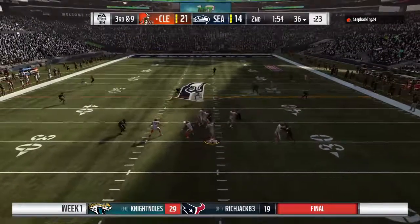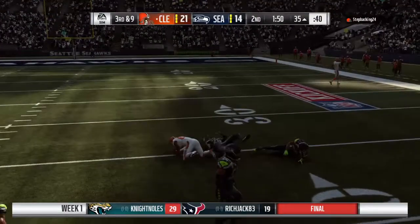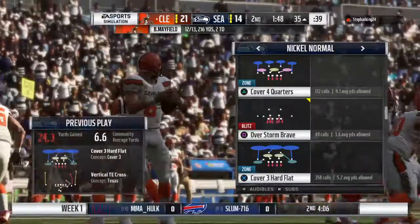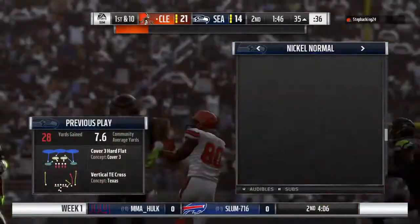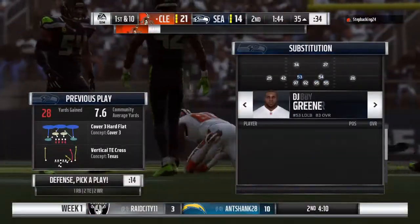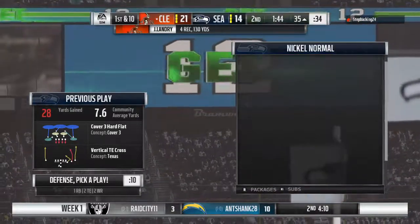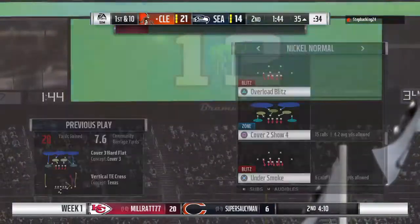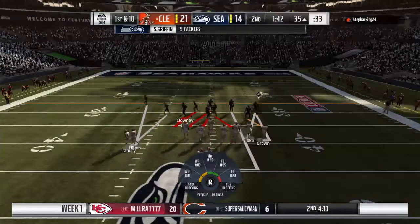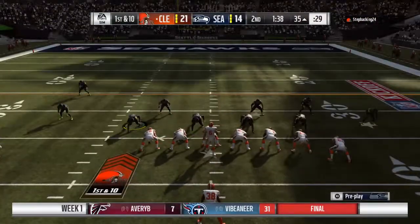Working out of the gun, Mayfield. And he's got his man. That's Landry. And he's going to get this down to the 35-yard line. A big third down conversion with a gain of 28. So in the second quarter, he's already up over 100 yards receiving now. And isn't 100 the magic number for a really good game for a receiver? So he got a chance to really shatter that and have a profound effect on this game.